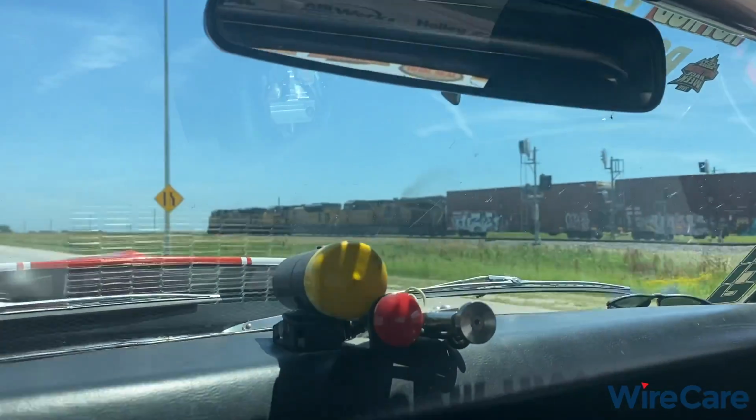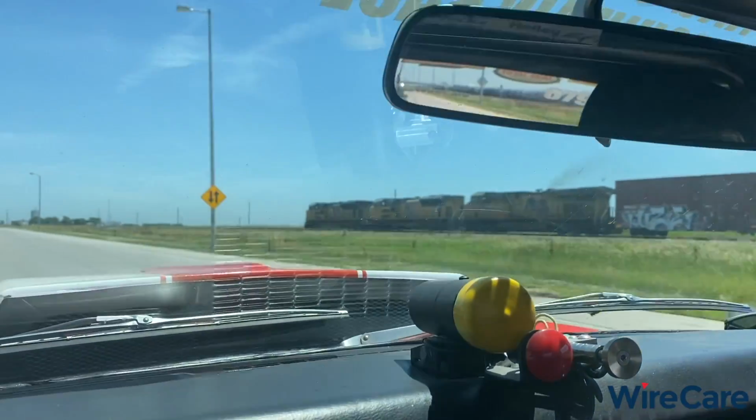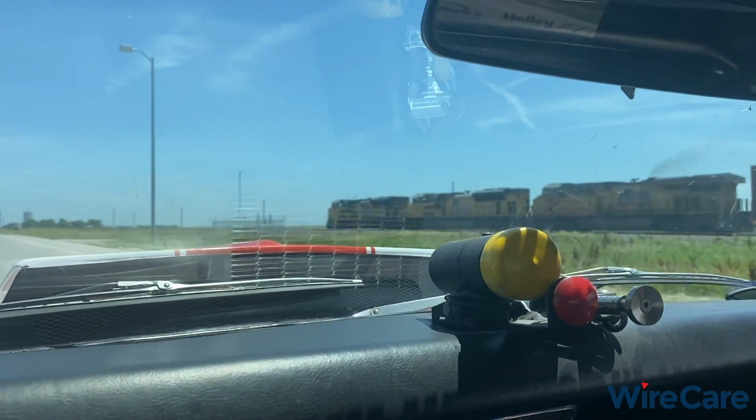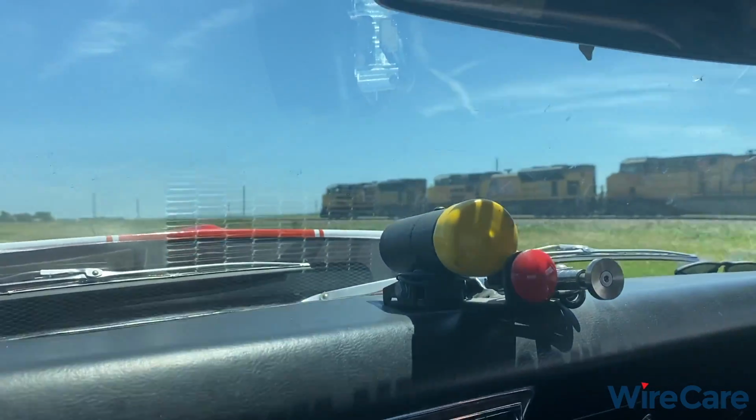The first race of the day is me and a train. I'm not sure who's gonna win this one. I think the train will. I don't know. We're closing in. We got a mile. Okay, we are at the track.